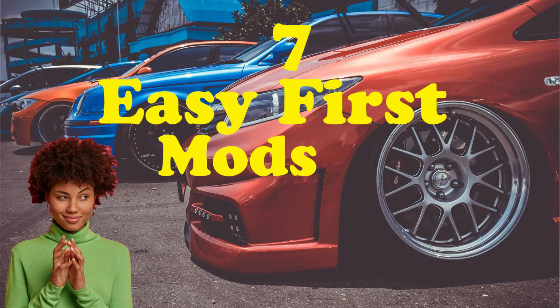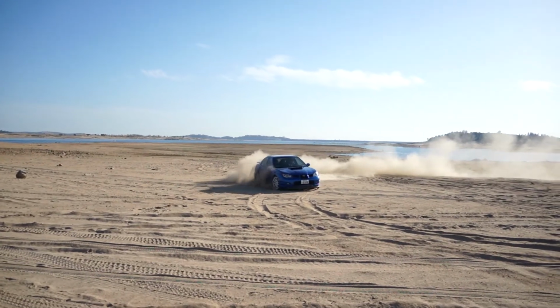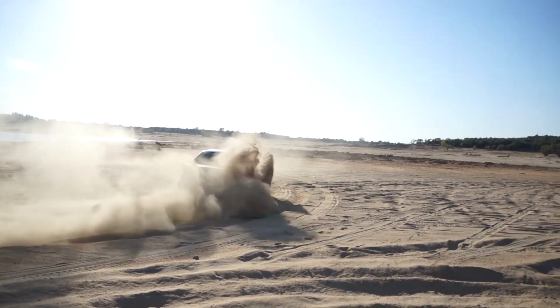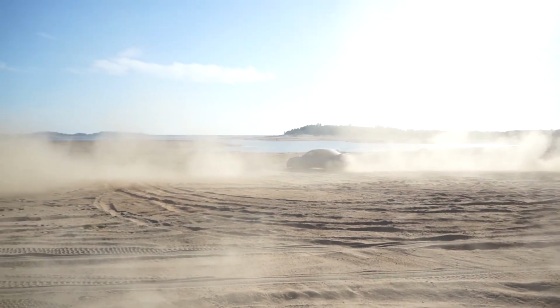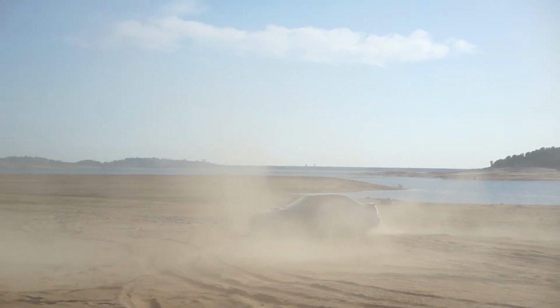Today we are going to be looking at 7 modifications that you can do to your car in Zimbabwe. These are just basic modifications. Most of them are cheap, so anyone can do them. And this came along because in last week's video, most people commented they wanted to know more about modification, and some were asking where they can have their cars modified and where to start. So it forced me to create this video. It's just entry level for everyone.